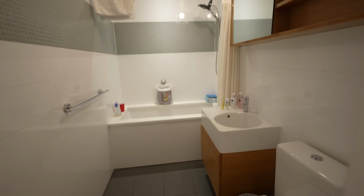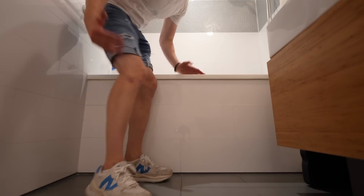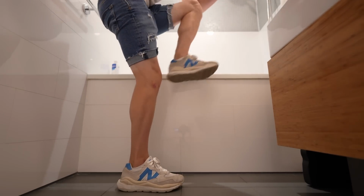And what's also cool is we've got a bathroom right here in the middle of the hall. It's pretty nice too, huge tub, huge sink, decent mirror. And look at how high up this is, like it goes up to my knee. I'd have to step up pretty high.